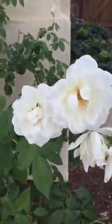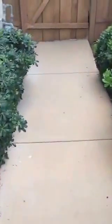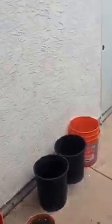So just come with me. We are passing a climbing Iceberg rose, also still in flower, and then we go through the garden gates by the side of the house, and I will show you some more roses and other things in the backyard. So I just have to open the garden gate and close it, just to make sure that our dog stays in. Here, this gate I opened already.